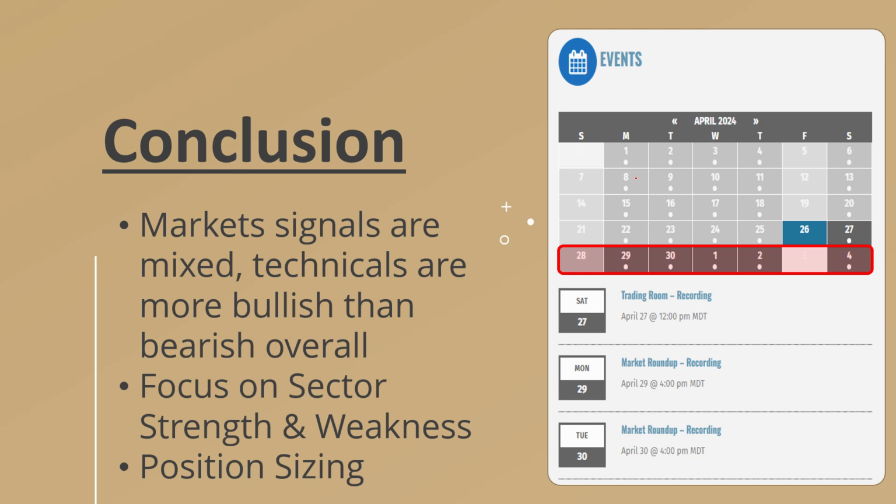In conclusion, market signals are mixed. Technicals, we'd have to give the benefit of the doubt a little bit to the buyers. It's not like it's a runaway bull market, but we want to keep emotion out of it. We want to just trade what's in front of us and trade the opportunities. And look, it is a little bit more bullish than bearish. Continue to focus on the best opportunities.